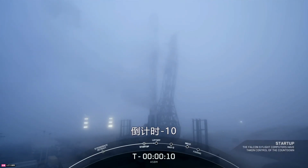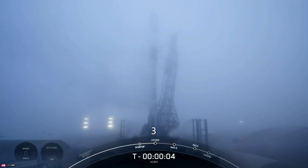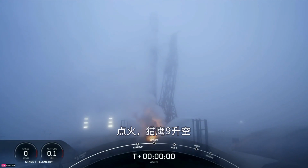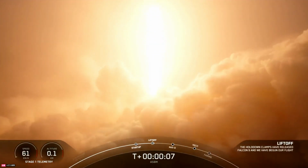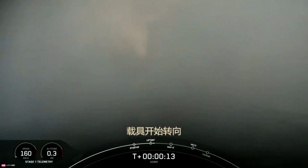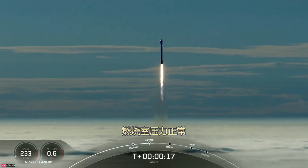T-minus 10, 9, 8, 7, 6, 5, 4, 3, 2, 1. Ignition. And liftoff of Falcon 9. Go ASBM. Vehicle pitching downrange. Chamber pressure is nominal.